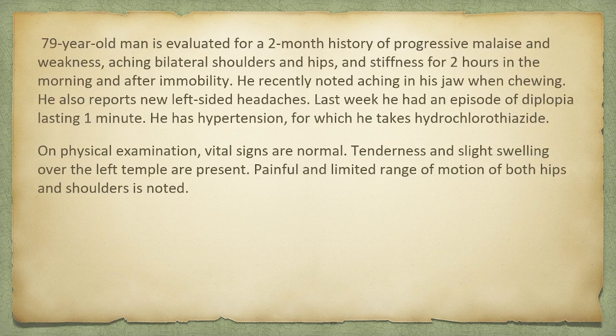Okay, first let's go back to the question and analyze it. So what do you find here? He's an old man. He has... what do we call this? Okay, if you have stiffness and pain in the shoulder and hip girdles and stiffness for more than 2 hours, it's inflammatory pain, and we call it polymyalgia rheumatica.